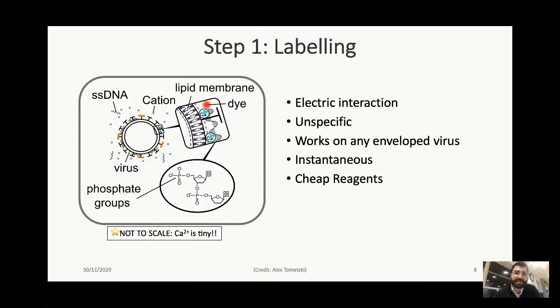So this is a very simple method for labeling things. It is unspecific. It's not specific to any virus, so it can label anything with a membrane, so any enveloped virus, and it's instantaneous. And also because it's just calcium chloride with some DNA, it's also very cheap.